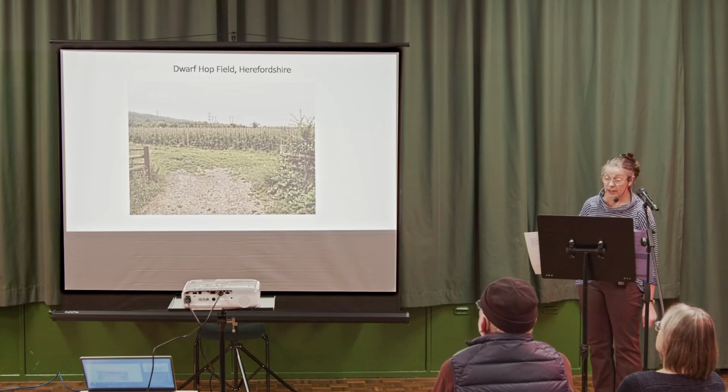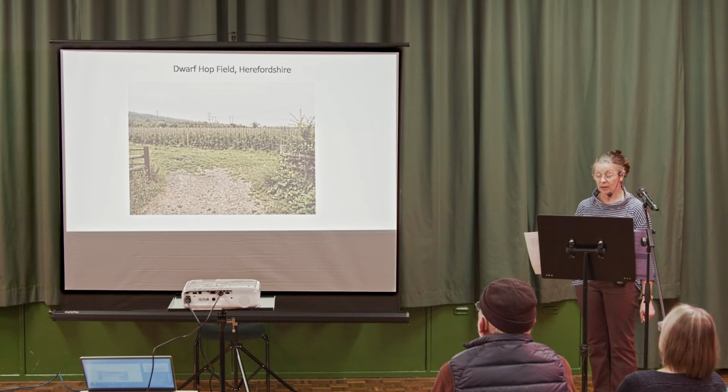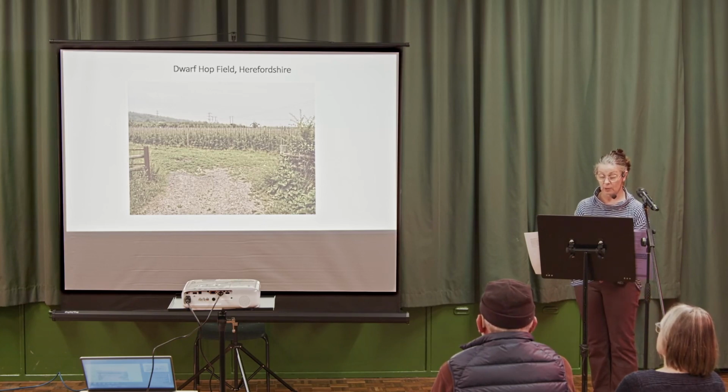This is a field of dwarf hops in Herefordshire. To economise on the high cost of setting up a hop garden and harvesting it, some new varieties are now being bred to a height of only 8 feet. In recent years, the traditional hop varieties are regaining favour, and some other growers are beginning to operate a system of 10 feet high trellis work, which has economic advantages while still using traditional hop varieties.